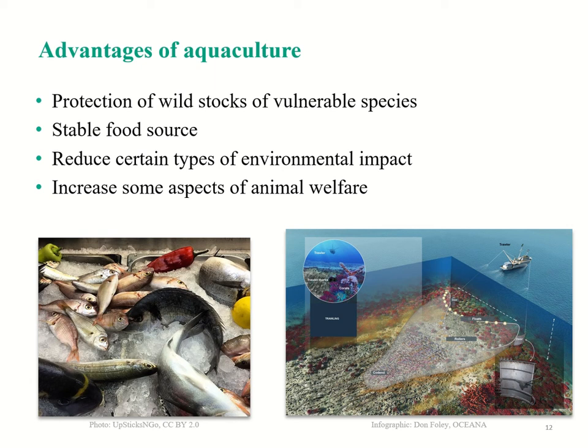Aquaculture can also have some socio-economic advantages, such as increasing local jobs and driving scientific knowledge and technology. So there are also a lot of challenges with aquaculture, and I will list some of the main challenges here and come back to most of them in more detail during the rest of this talk. So you have the environmental impact that I was mentioning on the previous slide.